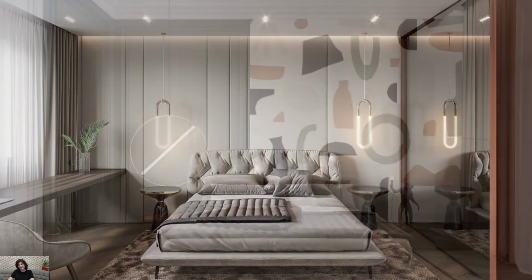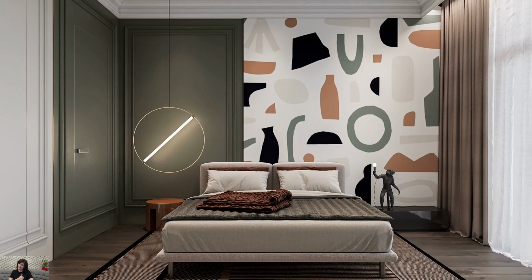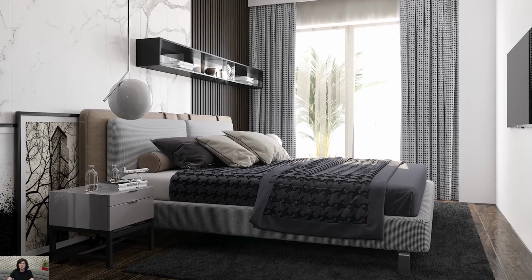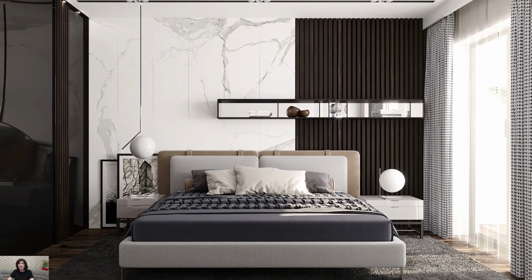Artwork and decor in a modern bedroom are often carefully curated to reflect personal taste and create a cohesive aesthetic. Large statement pieces, gallery walls, or even a strategically placed mirror can serve as focal points, adding character without overwhelming the simplicity of the space.